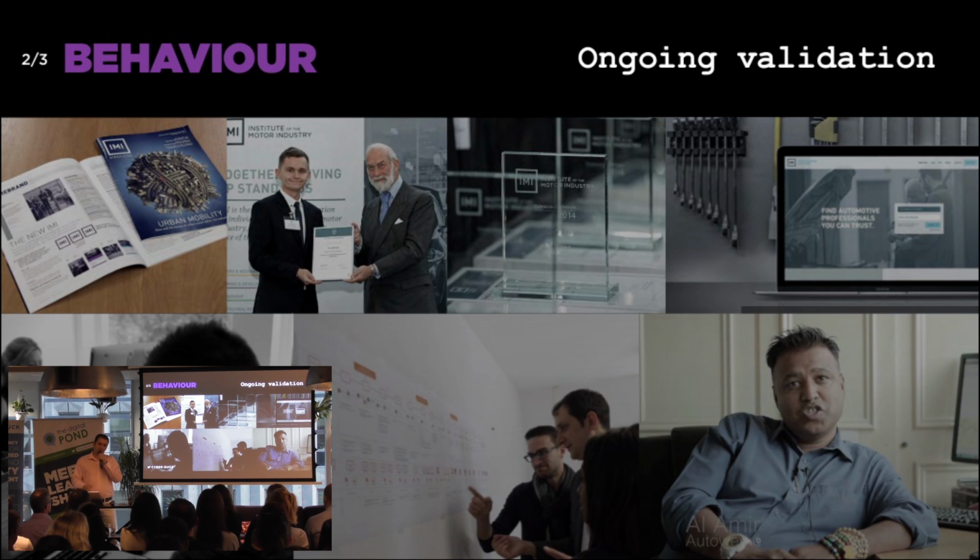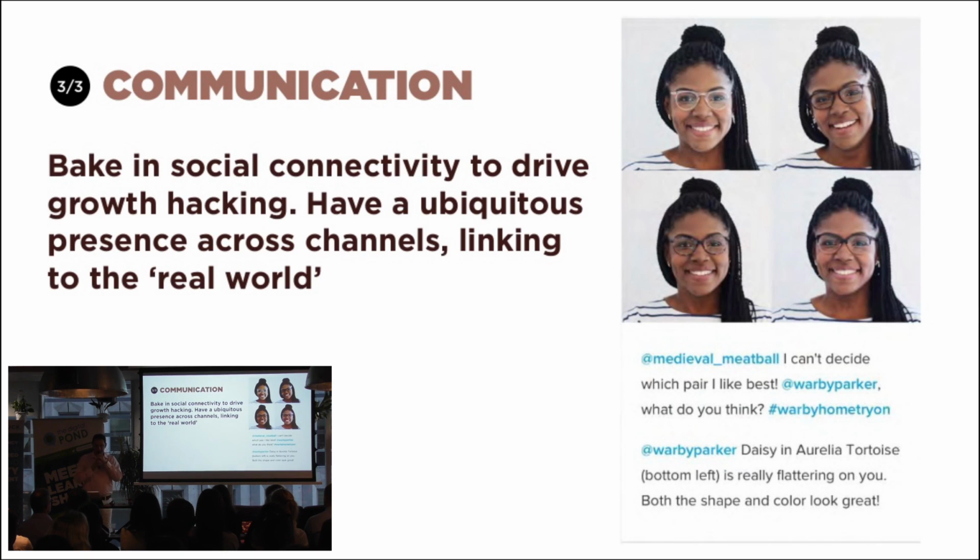So constantly validating your design decisions as you go along is really important, whether it's done on the web, offline, or both. The third tenet is communication, where smart brands now bake in social connectivity to drive growth hacking, which means not necessarily spending a lot of money on advertising, having a ubiquitous presence, or a cross-channel approach, linking the digital and the physical world together.